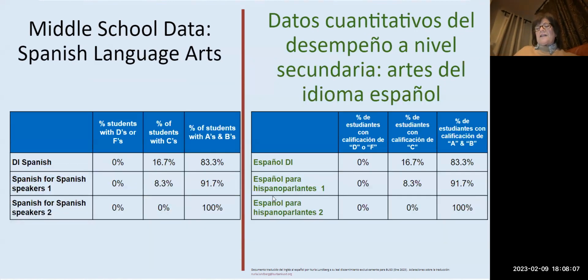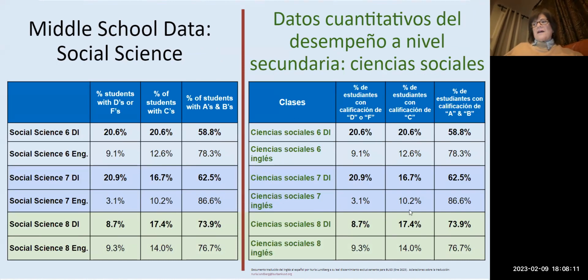Okay, so the next slide is the social science data, and this is not as positive. We have a lot of students who are doing very well, but we also have a chunk, you can see, that are struggling in this course. Because we have the proof in the Spanish language course that the students are actually progressing very well and learning very well, we believe that this is really more a mismatch with the curriculum.